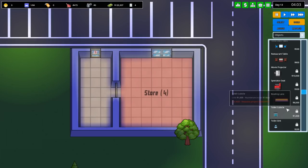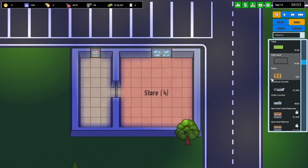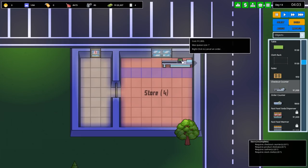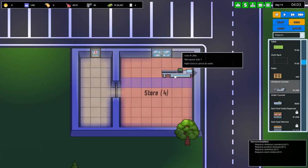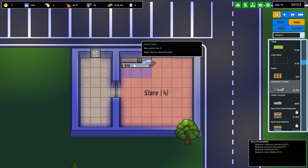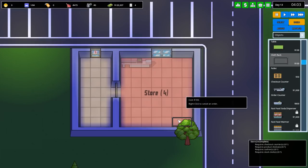My day is going pretty darn well, and we just finished up our research for the clothing store. So I thought we would do a little bit of maneuvering in this store and get some checkout counters going. I think that checkout counter will work for us, and then we can get some clothing racks here.